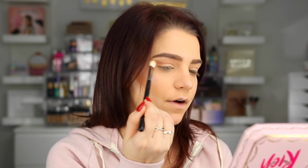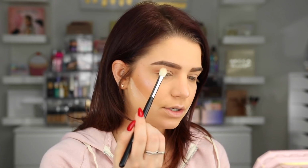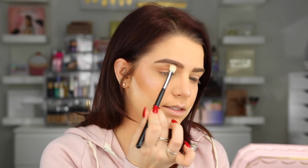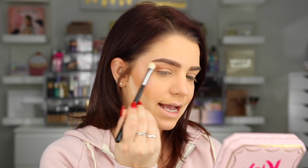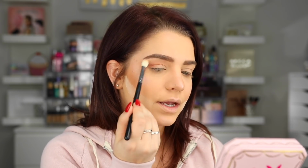My only downfall with this palette is the mirror size. I feel like the mirror is just so small on here. I wish it was just a little bit larger so I could see a little bit better. I can still see, and I get that it goes with the packaging, so it's also kind of cute at the same time. But I just wish it was a tad bit bigger. I just think I would be able to see a little bit more, but it's not a bad mirror. I would prefer it just a little larger.